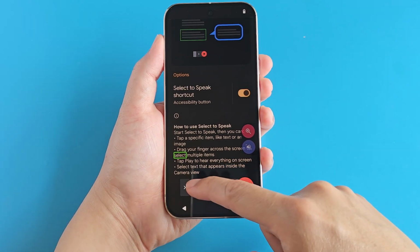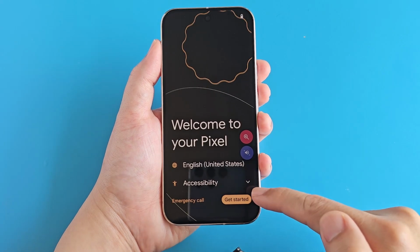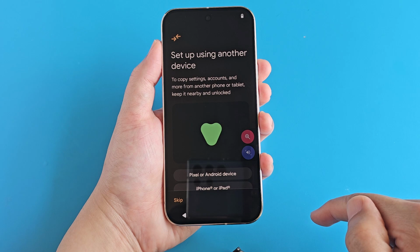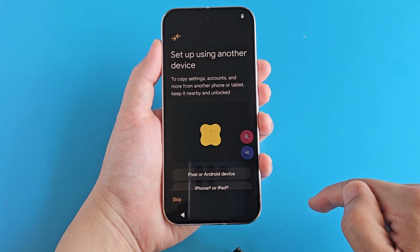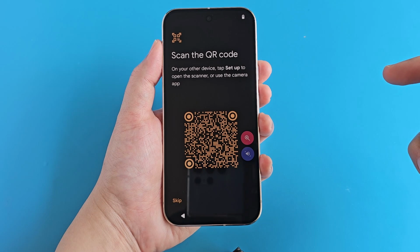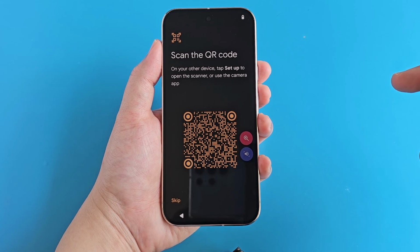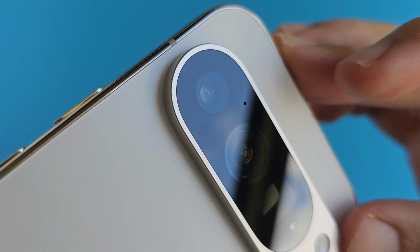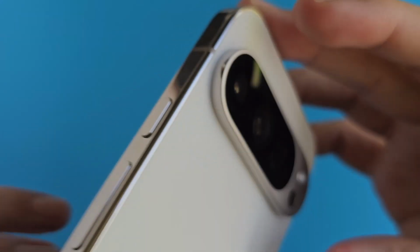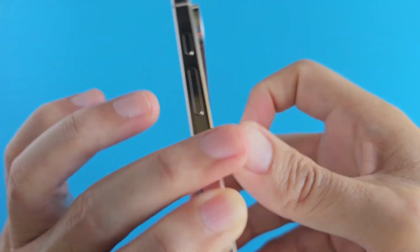These text-to-speech and magnification features are all available on my Samsung Galaxy phone. It's just that they are a lot more hidden, which I never thought of finding them and using them. I guess this is why Google is so good as a software company, knowing how the users interact with the Google Pixel phone.